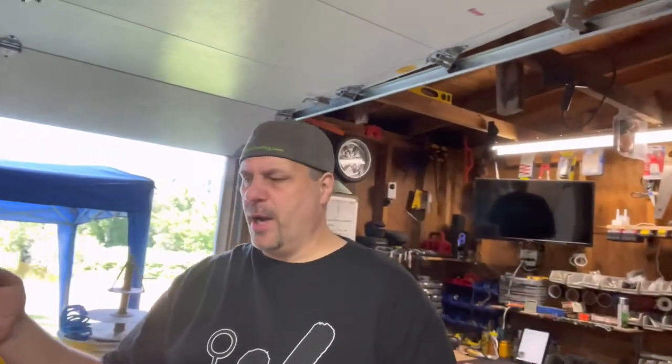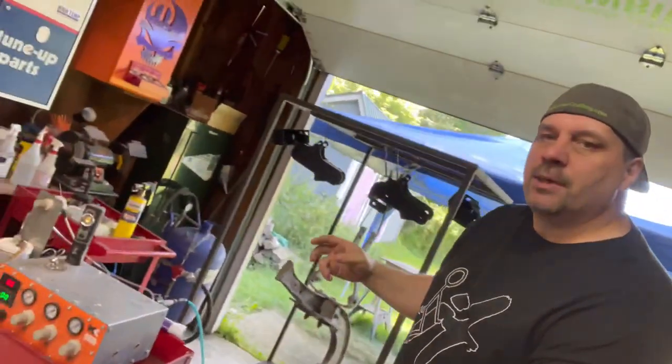For these, we are using the KKHD system. We are not using the Reaper. The reason I'm not using the Reaper today is we have a lot of projects going on right now, and the Reaper is set for a different project, which is a little bit harder than these. So I have the KKHD going with the easier stuff. That's why.